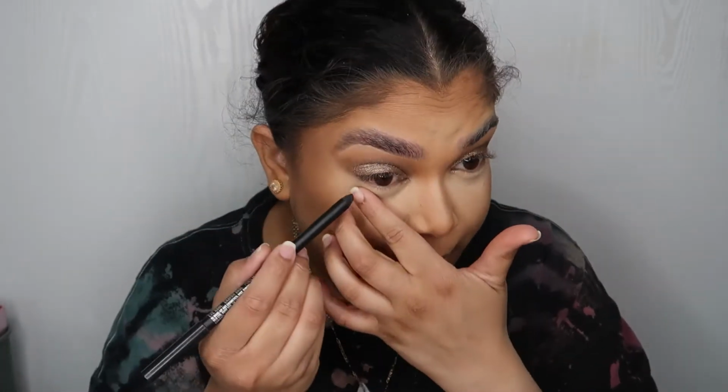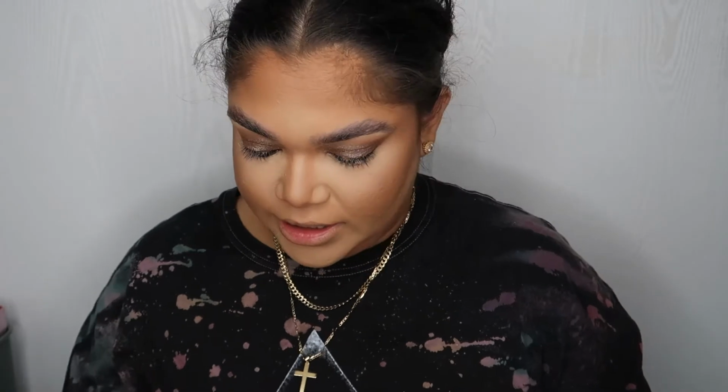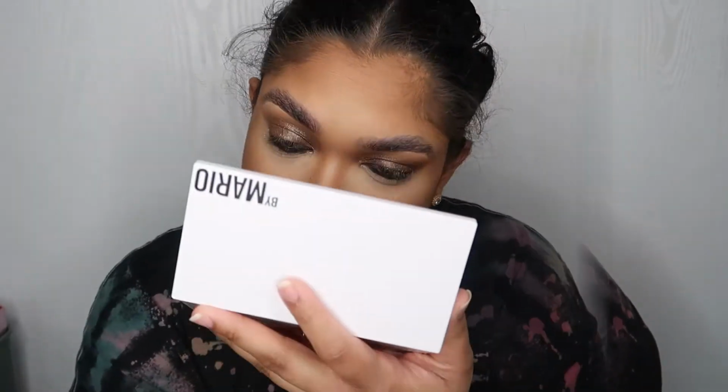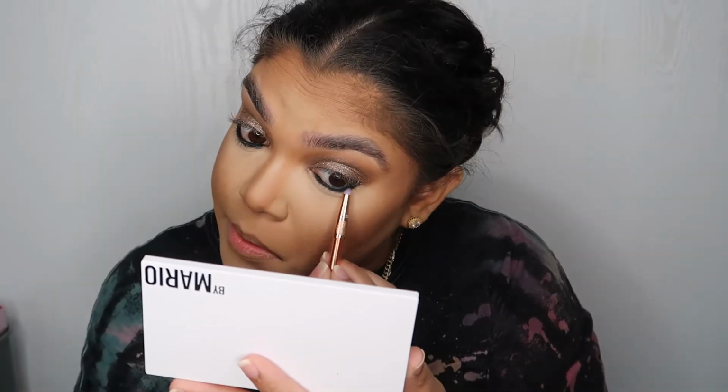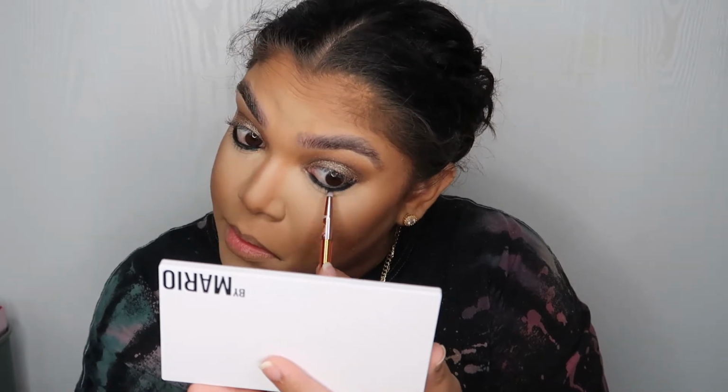I'm not gonna do liner or anything. I'm just gonna smoke up my lower lash line, and I'm gonna go in with Feline by MAC. Okay, I'm gonna use this very tiny brush from Real Techniques to smudge that out. Perfect.